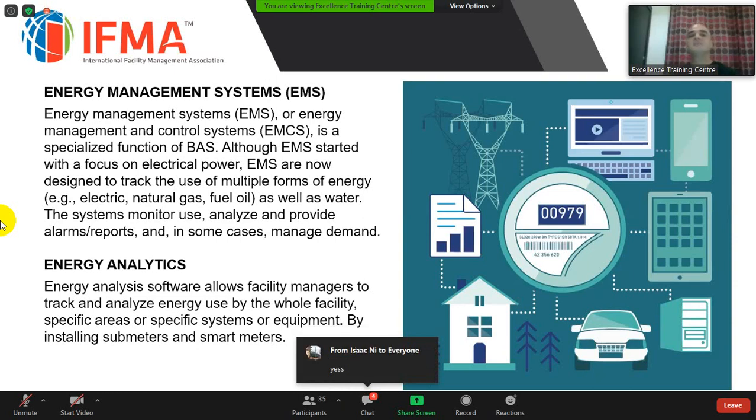An energy management system, or energy management control system, is a specialized function of the building automation system. And as the name says, it's the part of the BMS that controls power consumption. Although the EMS started with a focus on electrical power, EMS are now designed to track the use of multiple forms of energy: electrical, natural gas, fuel oil, as well as water.